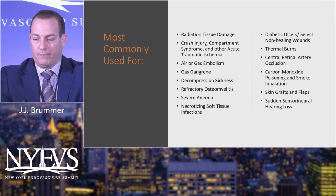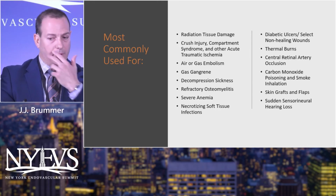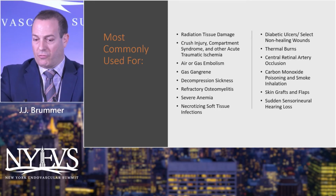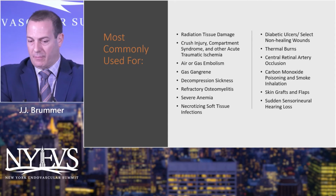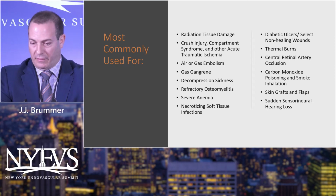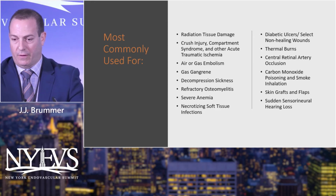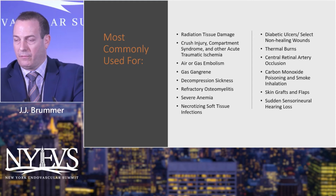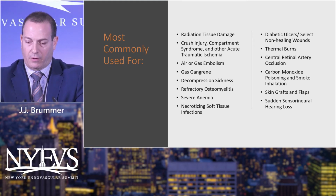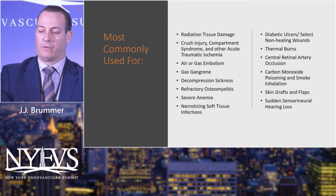So some of the other common uses for hyperbaric oxygen therapy: radiation tissue damage, crush injury and compartment syndrome, any other acute traumatic ischemia, air or gas embolism, gas gangrene, decompression sickness, refractory osteomyelitis, severe anemia, necrotizing soft tissue infections, our diabetic ulcers and select non-healing wounds, thermal burns. There are some retinal arterial occlusions, carbon monoxide poisoning and smoke inhalation, skin grafts and flaps, and sudden sensorineural hearing loss.